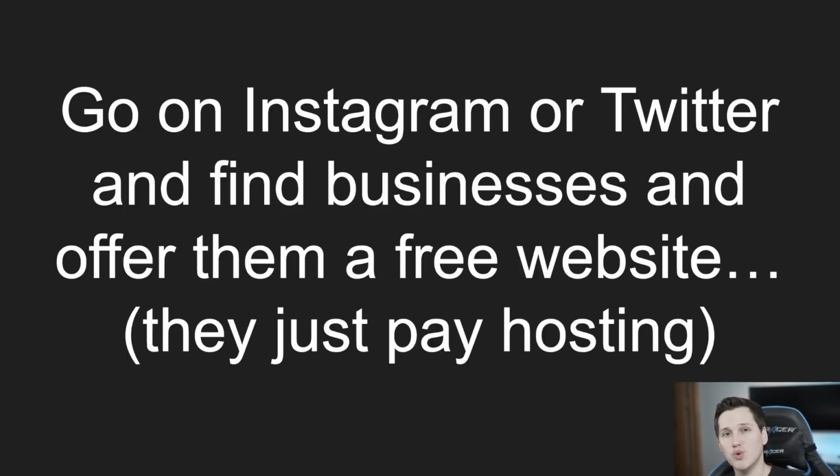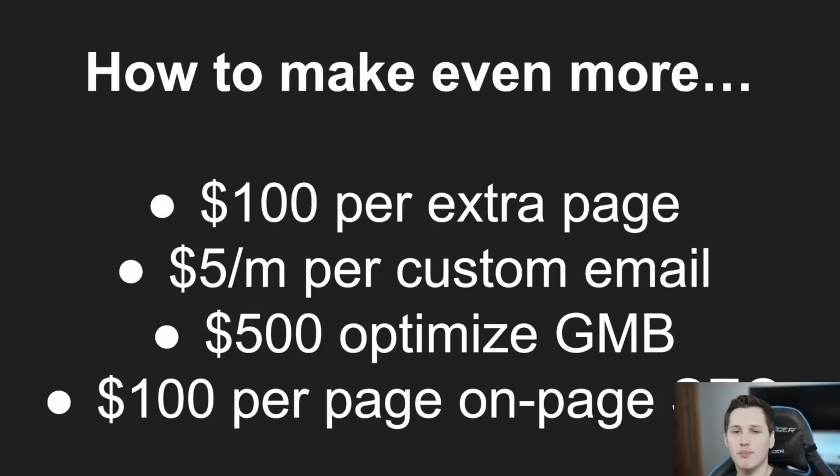But basically, if you charge them $20 a month, bill them for the entire year up front, so $200, give them 2 months free just for paying the whole year up front, you're going to make a decent amount of profit on that. And from that point, how can you actually make even more money?